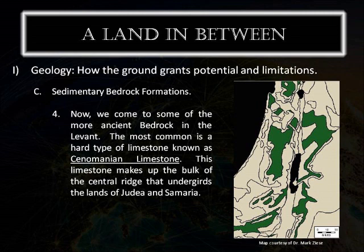Now, this term Cenomanian is a somewhat loaded term because geologists will use this term to denote a time period that occurred millions of years ago. And they make this assessment based on the types of fossils they find inside Cenomanian limestone. Here, though, I'm using this term because it is simply the way geologists talk about this kind of rock. But I'm not necessarily endorsing an evolutionary worldview. So, with that disclaimer out of the way, pause the video here and let's color this area a dark green.